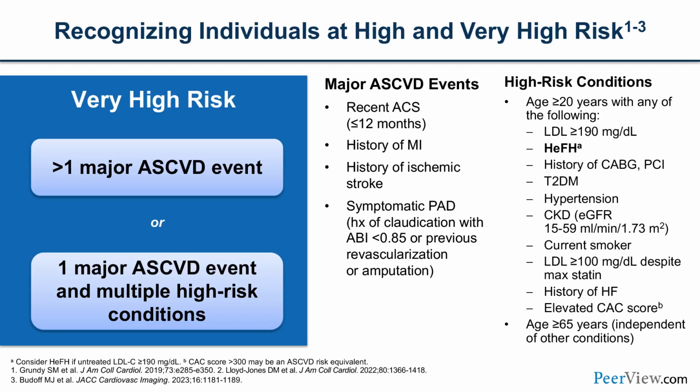High-risk conditions are multiple. They include age greater than 20 years with any of the following: LDL cholesterol greater than 190, a diagnosis of familial hypercholesterolemia, history of CABG, PCI, type 2 diabetes, hypertension, CKD with an eGFR 15 to 59, current smoker, LDL cholesterol greater than 100 milligrams per deciliter despite maximal statin therapy, history of heart failure, and an elevated coronary artery calcium score.